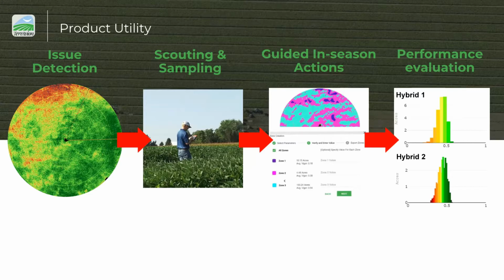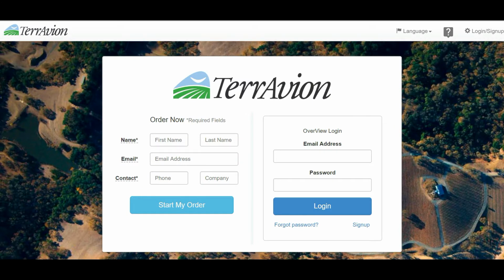Now let's move to the in-app demonstration of our Overview desktop interface. To log into our Overview desktop interface, you'll just go to maps.terrAvion.com and you'll enter your email and password here. If you are not a customer with us, you can sign up here. If you are part of an organization that has imagery and you don't have access to that, you can have them share the imagery with you, in which case you'll get an email asking you to sign up. And then when you log in, you'll have access to that imagery.